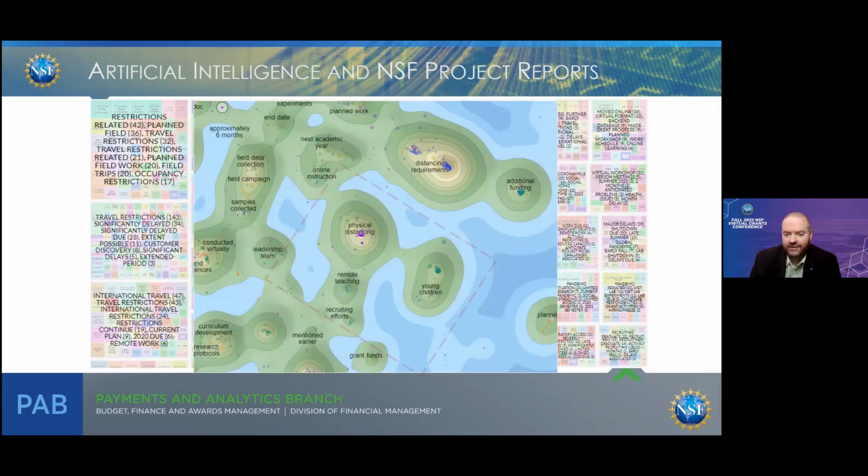As we zoom into this area of the map, we can see terms such as physical distancing, remote teaching, young children. In other words, in a matter of a few minutes, we have been able to find evidence of the human-centered impacts the pandemic has had on our researchers. These researchers have been juggling to balance work and life responsibilities all under one roof, and have experienced reduced access to the labs, resulting in significant delays in spending.